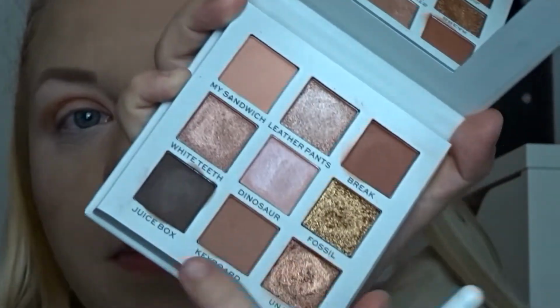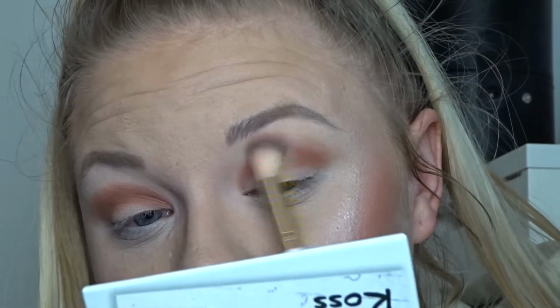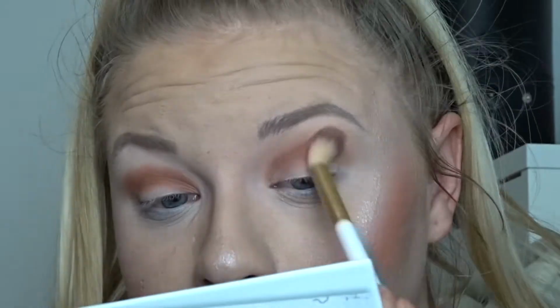So to blend this crease shade out, I'm going to take a combination of Keyboard and this matte here, which is called My Sandwich. I do get that reference. And we're gonna blend out the crease. This is just on a Roxy, the fluffy blending brush that came in her set.